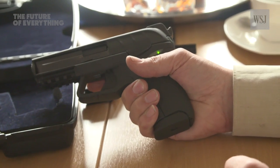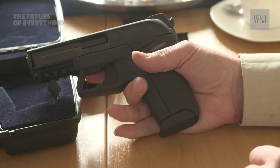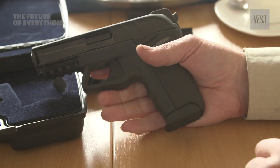Biometric technologies like fingerprint readers, I'm told, aren't fast enough yet for ready, activate, fire. That's why, Janin says, the IP9 is designed to allow for additional, yet-to-be-built components.